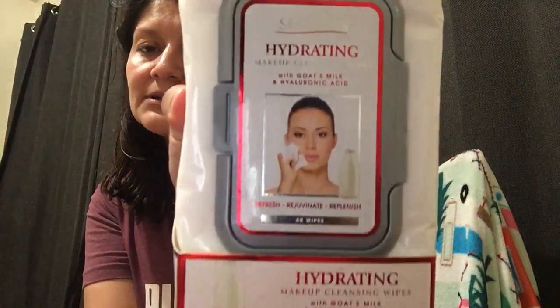Sounds good. This is by Espa Works, and I think this was a great find, you guys, because we already know that this is good enough drinking it. So can you imagine this on your skin? This is the Espa Works Hydrating Makeup Cleansing Wipes with goat milk and hyaluronic, I can't pronounce that word, you guys, acid. Okay, let me just show it to you guys. It comes in 60 wipes, so 60 wipes for a dollar, I think it's not bad.